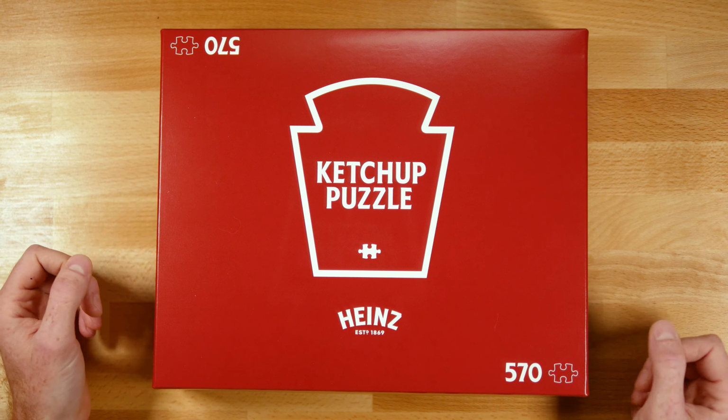It's labeled as the ketchup puzzle, and down below we have a silhouette of a jigsaw piece. Whether or not it was intentional, the piece resembles the letter H for Heinz. For you trivia nuts out there, the protrusions on either side of a jigsaw piece are called tabs, and the cutouts on the top and bottom of a jigsaw piece are called blanks.